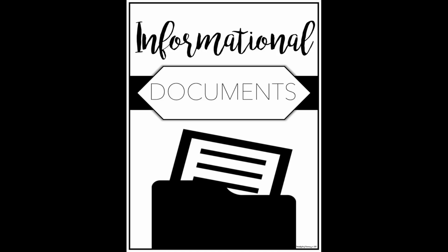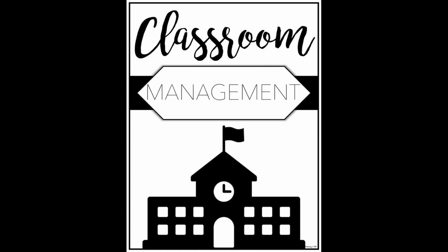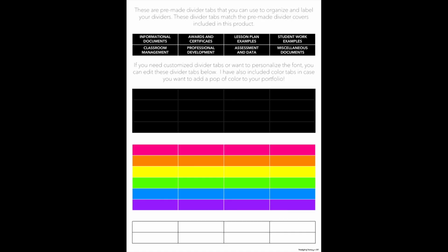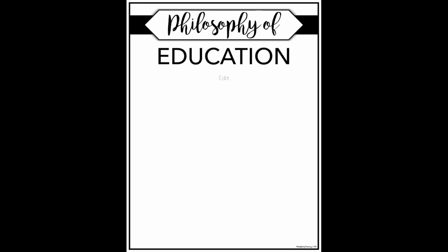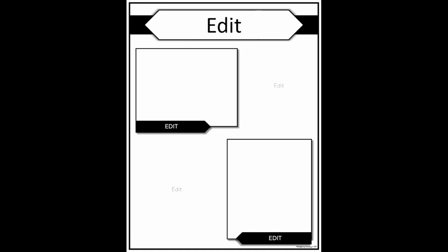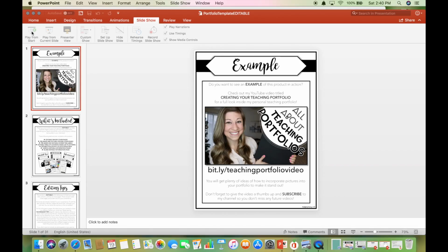And so there's different options for the different sections. You have awards and certificates, lesson plans, student work examples, classroom management, professional development, assessment and data, miscellaneous documents, and then you can edit some. And then there's also some tabs that you can print off to put inside like your laminating sheets. And then you have your table of contents. And then you can type up your philosophy of education, and then there's some places where you can add photos and type. So you better believe that when I am student teaching, I'll be taking tons of photos so I can definitely use this to the best of my ability.